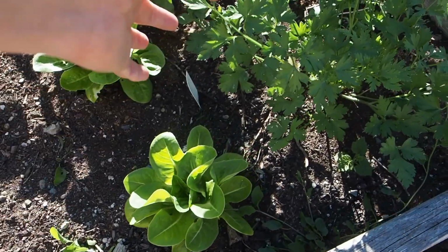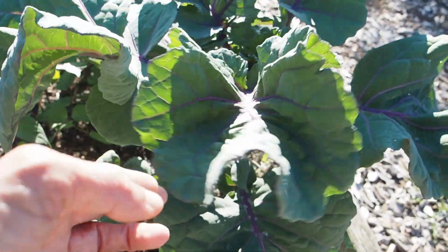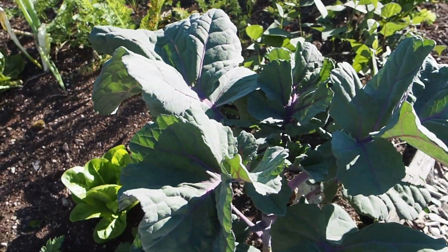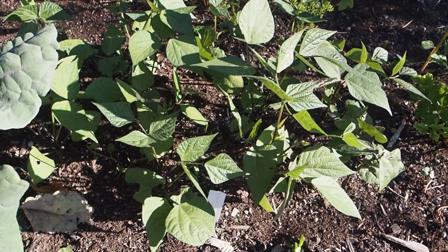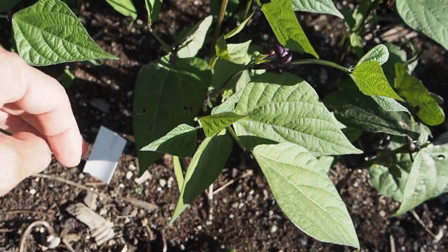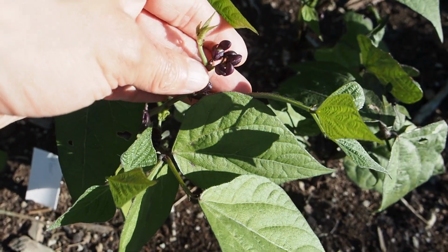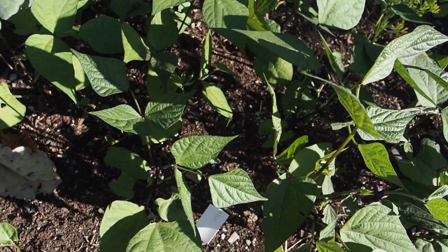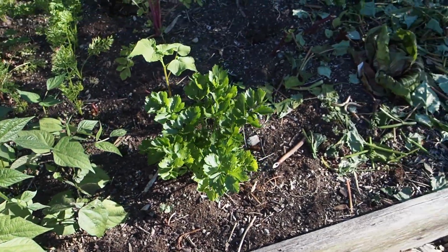We've got some parsley here, and then we've got a volunteer kale. I had kale in this bed last year that seeded, and that grew up out of it, and I decided to just let that grow. And then we've got some beans here. These are bush beans, and I haven't grown this variety before. This is called Velour, and it's got some really dark purple blooms that are just about to open up. So we should have some green beans here pretty soon. And that is all that's in this bed.